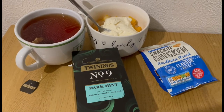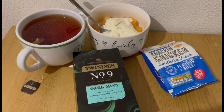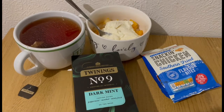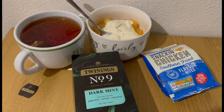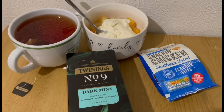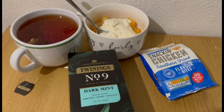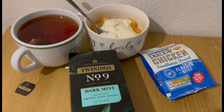I didn't put my first one on. I'm having a Twinings Dark Mint. That is 0 points. I've got some tinned fruit cocktail and juice and I've drained the juice off. That is 0 points. I've got an Aldi vanilla protein pot in there, which is 3 points. And I'm gonna have some of the Aldi snacking fried chicken bites. They're 3 points for the pack. So that is my tea for 6 points.